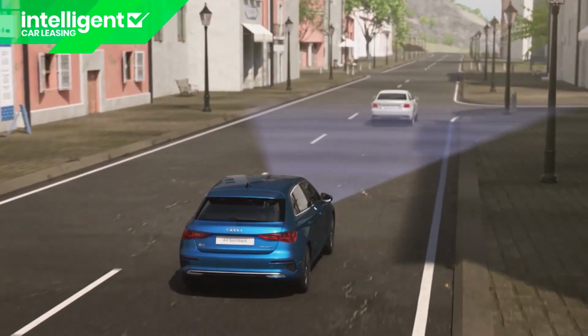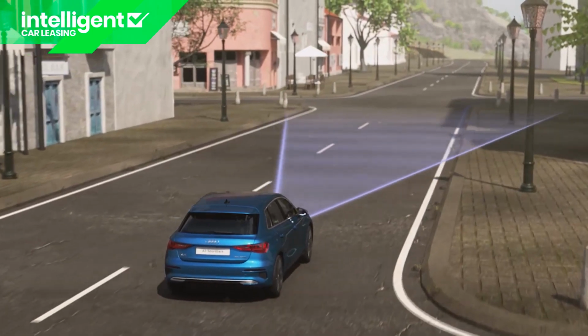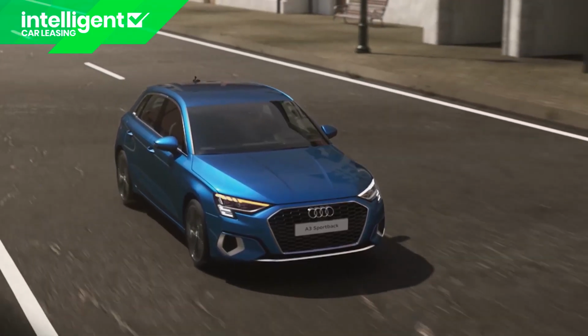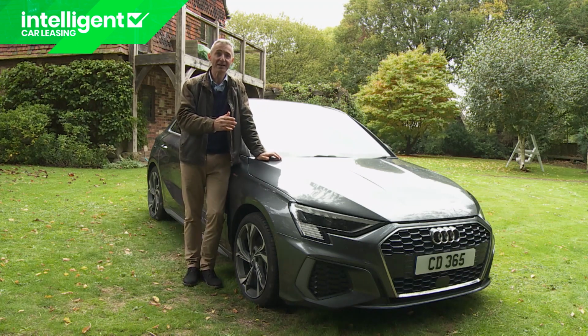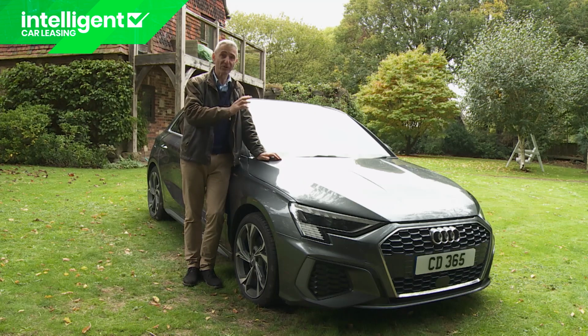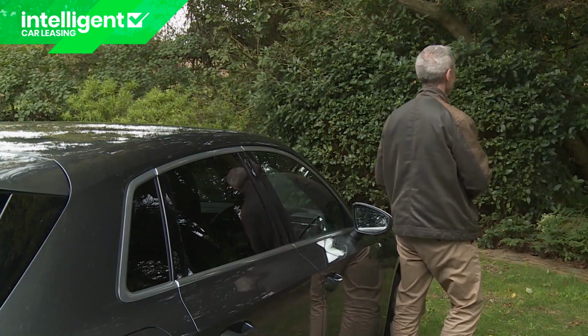If you are going faster than that, then the Pre-Sense Front system will reduce your speed to soften the impending impact. There is also a collision avoidance assistant that can help you with steering torque and braking to steer around a critical obstacle. And there's lane departure warning, and that will alert you if you drift over your lane delineating lines before applying some light steering torque to ease the car back to where it ought to be.